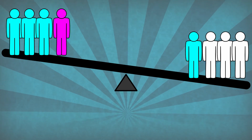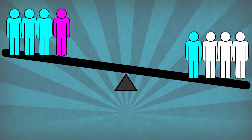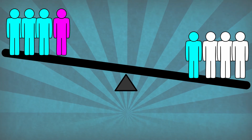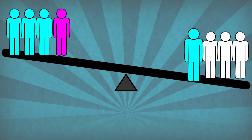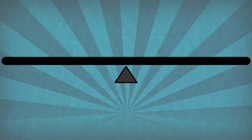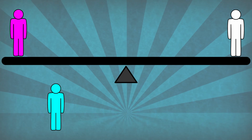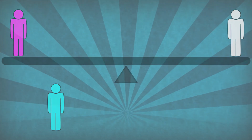If the seesaw is unbalanced with 4 on the lighter side and 5 on the heavier side, you know that your only 2 options are either 4 is lighter than the rest or 5 is heavier, and the rest are all normal. So, on your third and final weigh, take either 4 or 5 and weigh against the normal weighted person. That way you'll find out whether 4 is light or 5 is heavy.